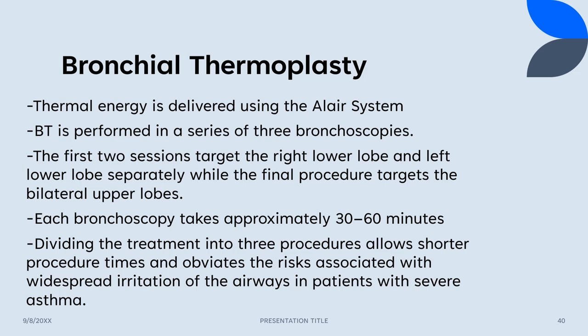They target the right lower lobe and left lower lobe, and then the bilateral upper lobes. So they'll do one session on the right lower lobe, one session on the left lower lobe, and then the last session, the right and left upper lobes. And each bronchoscopy takes anywhere from 36 minutes. Typically, we do the 30-minute ones, because breaking them down into smaller segments allows us to decrease the risk associated with the irritation of the airways with severe asthma.